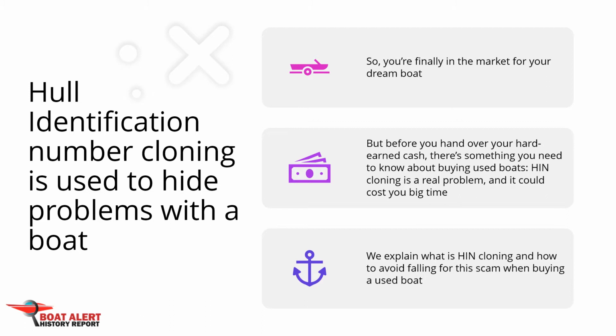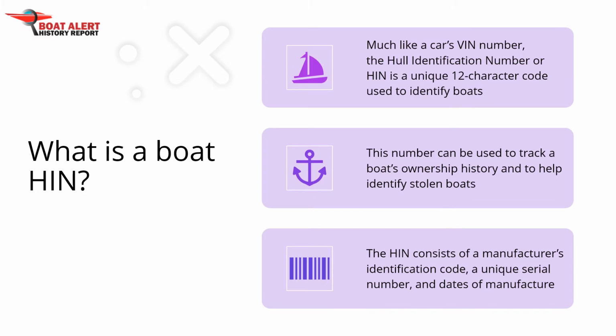Much like a car's VIN number, the hull identification number or HIN is a unique 12-character code used to identify boats. The HIN must be displayed on the hull of every vessel that is registered or documented in the USA. This number can be used to track a boat's ownership history and to help identify stolen boats. The HIN consists of a manufacturer's identification code, a unique serial number, and dates of manufacture. The first three characters of the HIN are the manufacturer's identification code. This code is assigned by the Coast Guard and is used to identify the manufacturer of the boat. The next 5 characters are the hull serial number, which is assigned by the manufacturer. The last 4 characters of the HIN are the dates.